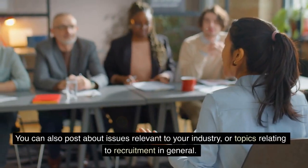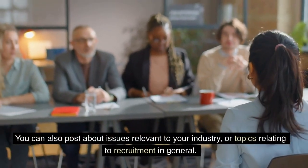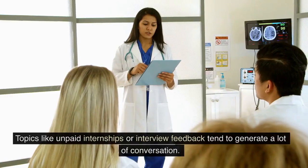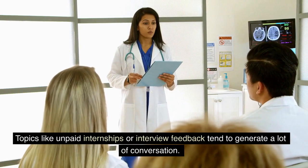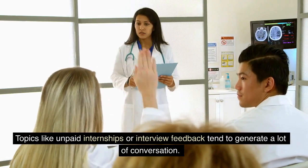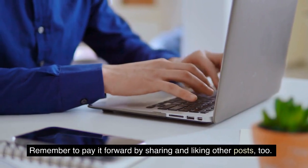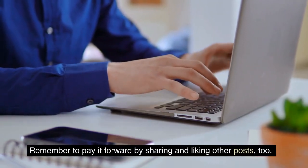You can also post about issues relevant to your industry or topics relating to recruitment in general. Topics like unpaid internships or interview feedback tend to generate a lot of conversation. Remember to pay it forward by sharing and liking other posts too.